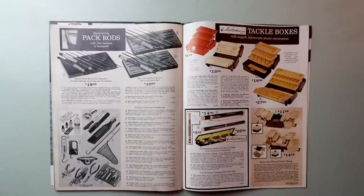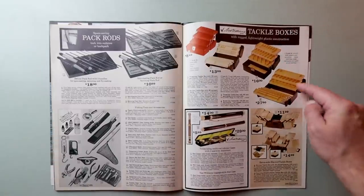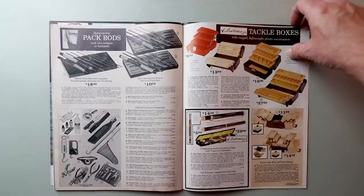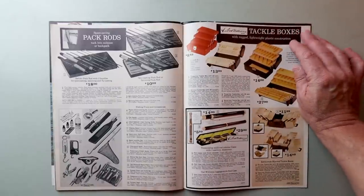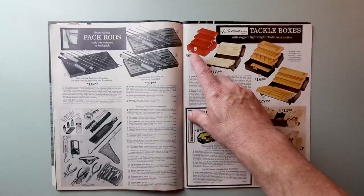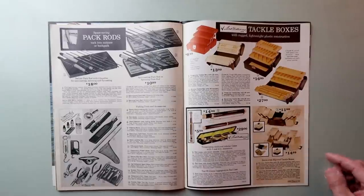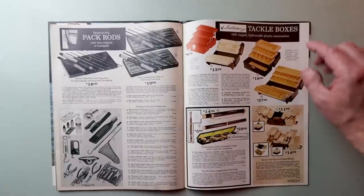All right, we're getting into the Ted Williams gear in the color section. And honestly, I don't have a ton of Sears Ted Williams stuff. I don't see it very, very often at all. Definitely looks sort of Umco-esque, and you got to wonder if that's maybe who made these for them. But every size tackle box, from the small one for $8.49 all the way up to this big dog for $27.90, and you know which one I'd be going for all day.